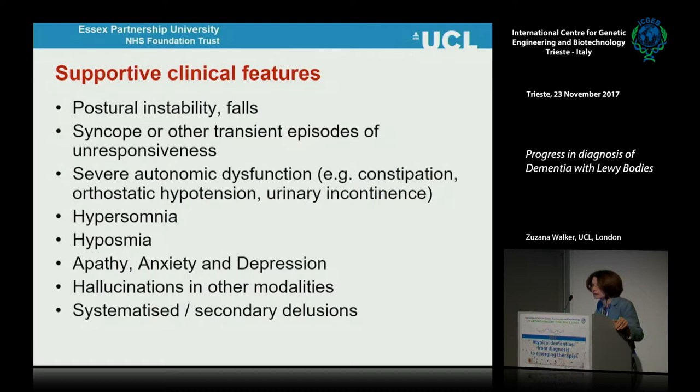start. And sometimes patients present first with anxiety or depression to psychiatrists and they don't respond to treatment, and then 3 years later they develop dementia with Lewy bodies. Hallucinations in other modalities. So sometimes these visions, they also can talk, but they can be hallucinations, of auditory hallucinations, and sometimes patients have secondary systematized delusions, usually to explain the hallucinations.